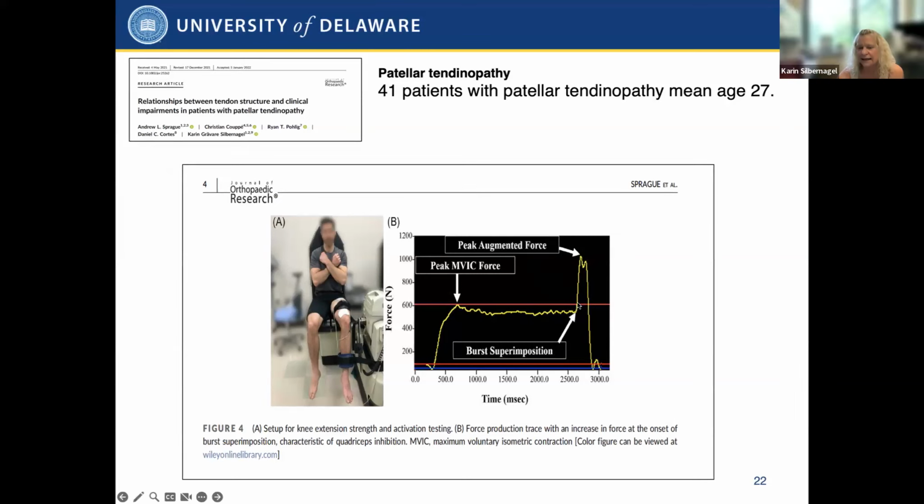If you get greater force output when you add the muscle stim, it means that you are not using all of your muscle. You have an inhibition of using all of your muscle fibers.